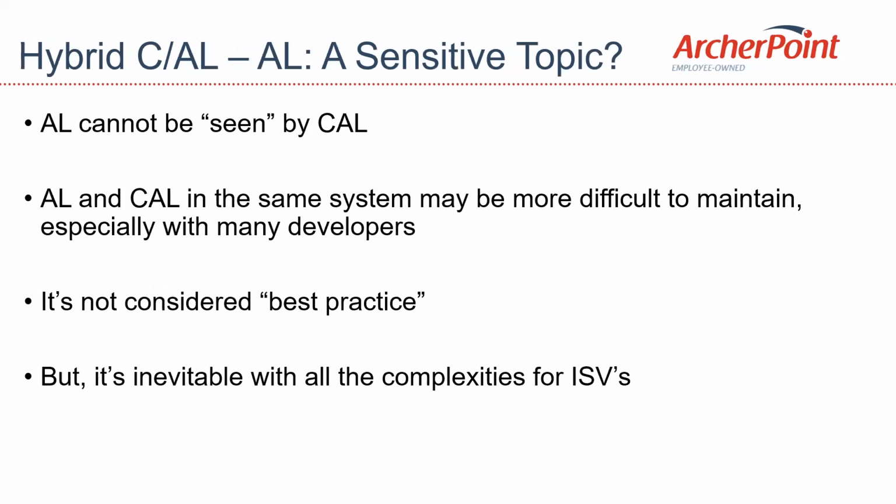Here are some gotchas about running in hybrid mode, C/AL and AL. The AL code base cannot be seen by C/AL. So if you have some mods in C/AL and you also have some mods in AL, your C/AL code base cannot see the AL code base. That's what makes it a little bit tricky, because if you're running in both modes, your AL can see C/AL, but not the other way around.